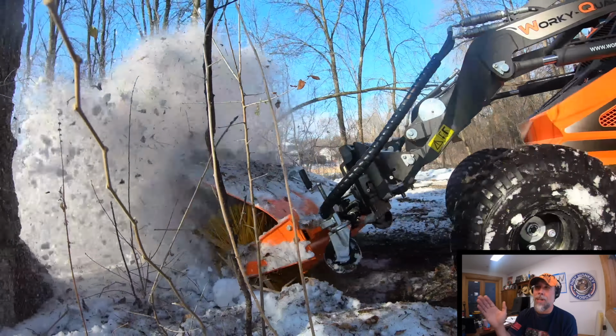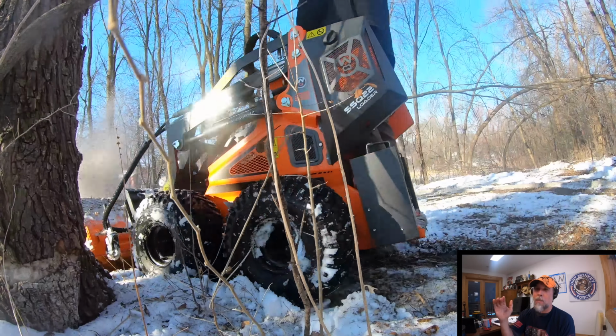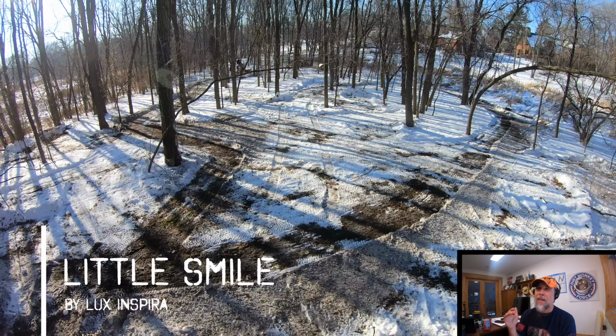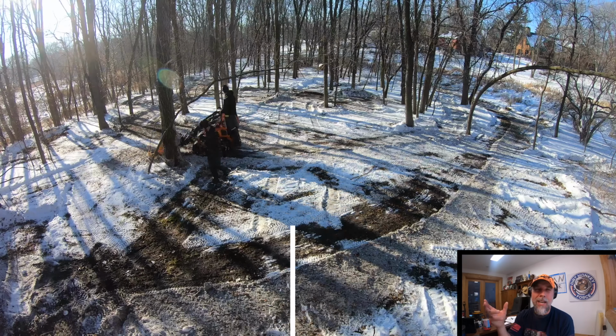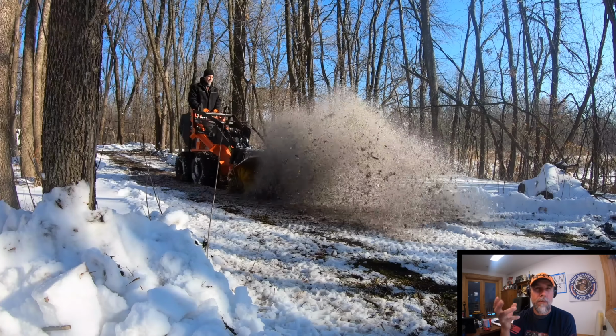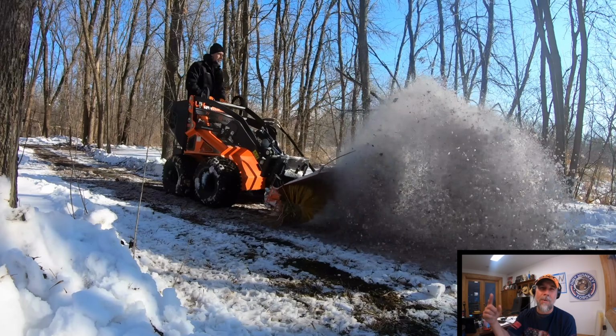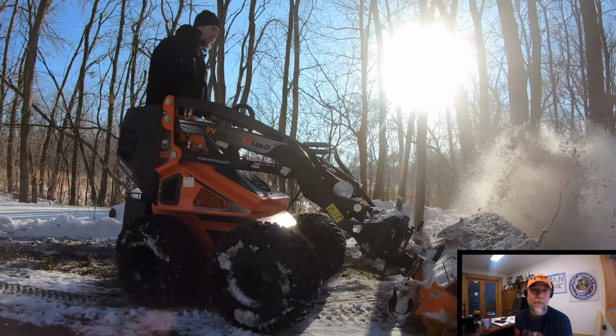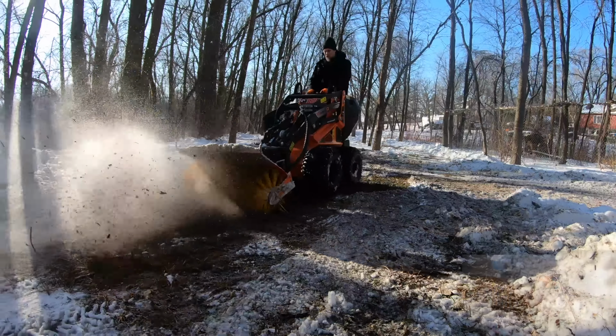So now this Worky Quad will boom up and lift into a dump trailer, a pickup truck. And the reason I'm kind of partial toward this is, although it's maybe not as versatile for just snow removal, this thing can work 12 months out of the year, because that's how many months out of the year you're gonna end up paying for it, right?